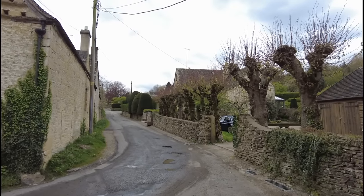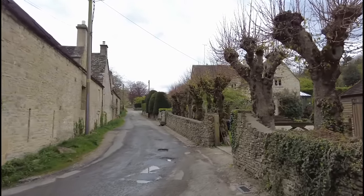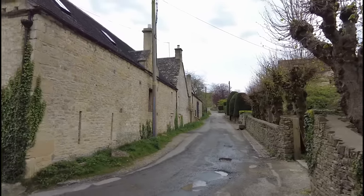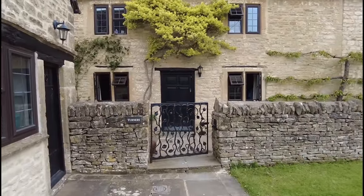Friendly dog, come to say hello. It's just a lovely little hamlet, isn't it? Hello, hello, hello, doggy, hello, dog.